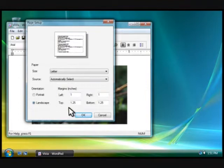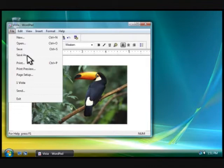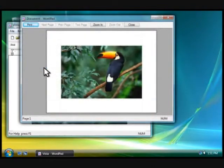Notice that you can change how wide you want the margins to be, and other settings too. To confirm the new settings, you click OK. This document is ready to print, but let's preview what it will look like before we print. To see a preview, you click Print Preview on the File menu.